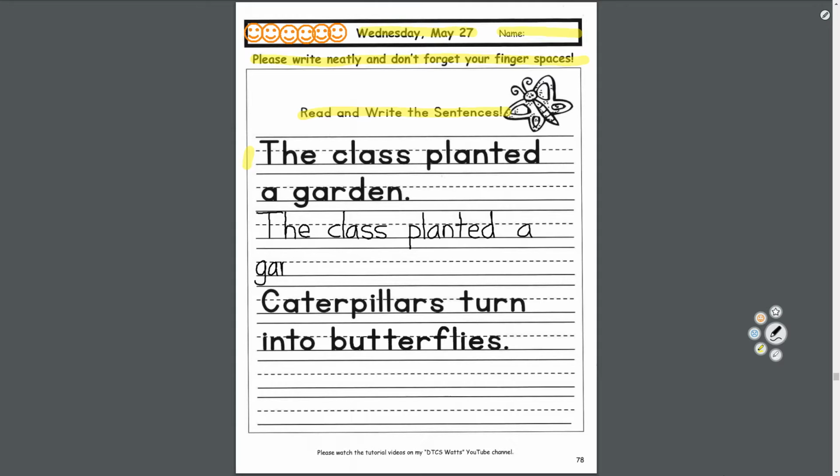The class planted a garden. Oops. Period. The class planted a garden. Sentence number 2. Caterpillars turn into butterflies. Caterpillars turn into butterflies. Uppercase C.